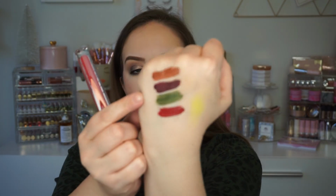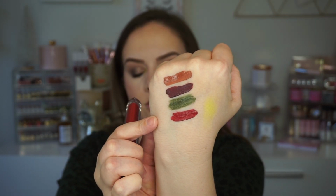We have Matcha Gracias, and then this shade is Rockstar. It looks like a red with just like a hint of pink in it. Not 100% like just a candy apple red. It looks really nice. Ooh, the last one I swatched looks so pretty.